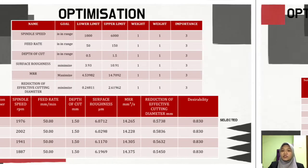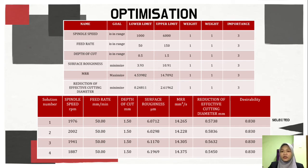In this application, lower surface roughness value and effective cutting diameter reduction are required, while MRR must be higher. For the ideal solution, the surface roughness and effective reduction of cutting diameter were chosen to be minimized and MRR was set to be maximized. The aim was to set a range for all the input variables, emphasizing that the variables will be optimized by exploring the region within the lower and the upper limit.